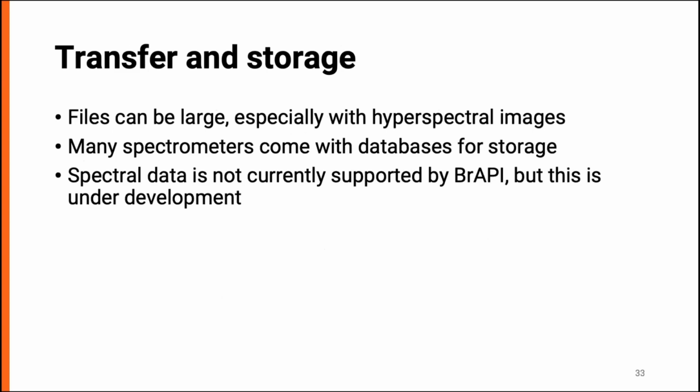So spectral data files can be large, especially with hyperspectral images where you've got that full spectrum for every pixel in every image. So you'll also just want to come up with a plan before you start of how and where you're going to put your data. Where do you want to keep them long term? Just make sure that you have enough storage space, and that you budget for storing it if you're going to need to purchase more hard drive space.